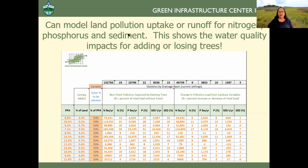You can also model land pollution uptake or runoff for nitrogen, phosphorus, and sediment, because those are three pollutants of concern. And so you can look at the change in pollution loading, right? So that's in the same spreadsheet. So when you're changing the other variables, you'll see these change. Or you can look at, if you're planting trees, how much more pollutants you can capture by those tree planting efforts.